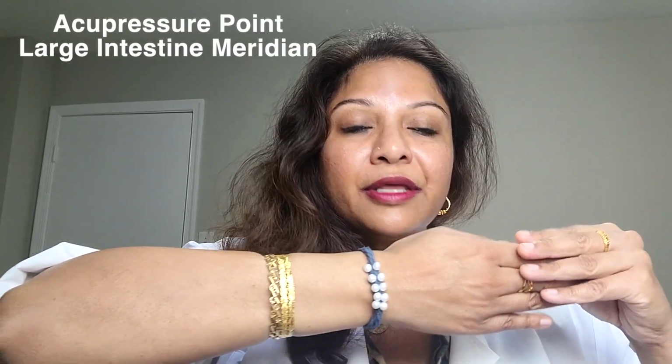It is the large intestine meridian. On the hand, the way that I learned the large intestine meridian is where the yang side of the skin meets the inside of the skin, and the best way you can see it is on the apex of the forearm. So the large intestine meridian pretty much goes from the elbow along the apex of the forearm through the thenar eminence all the way to the index finger, just like this.